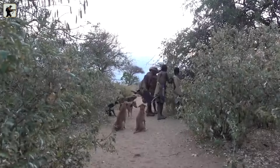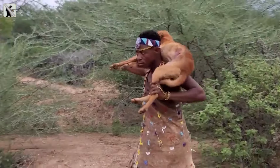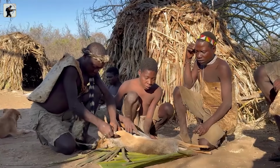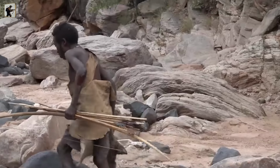The Hadza's hunting process with dogs is highly efficient and demonstrates a deep understanding of the animals they hunt and the terrain they navigate. Typically, a hunt begins with the men and their dogs venturing into the bush early in the morning when animals like rabbits are most active.